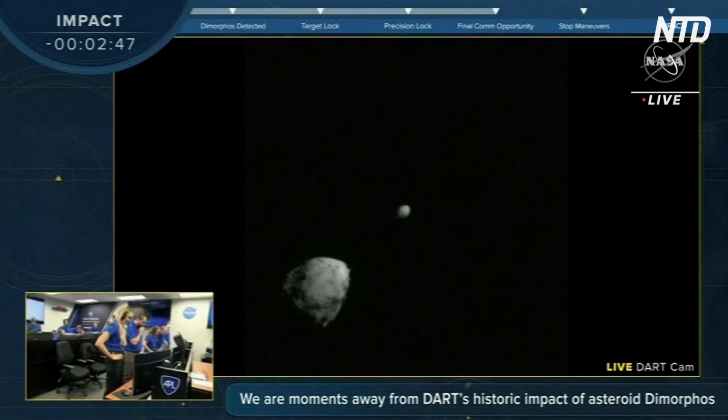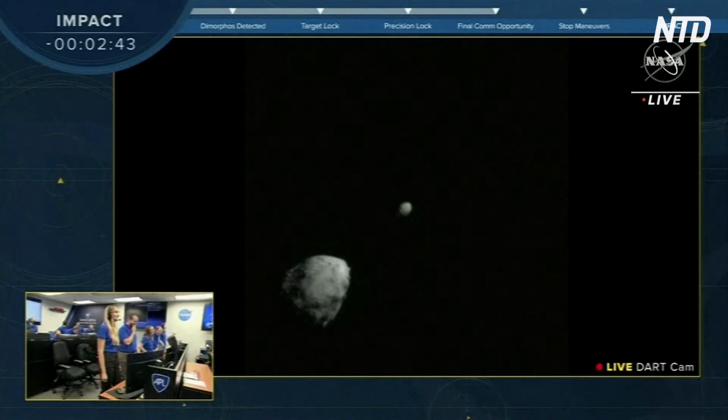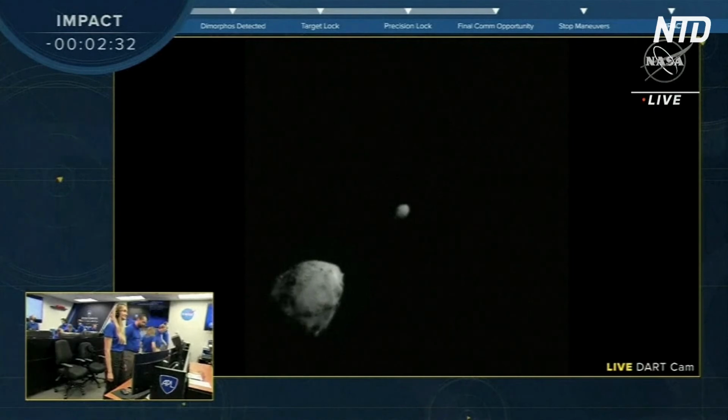The team is standing just recognizing this moment, years in the making. It is really nice to see them relax a little bit, get off from those computers that they've been glued to, and just appreciate this moment that's coming. Yeah, and they've earned this. It's just great to see them there.